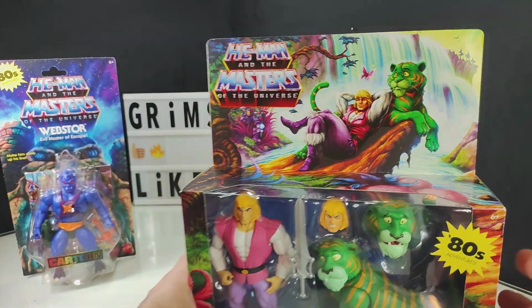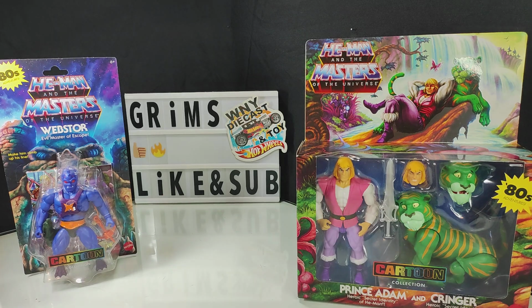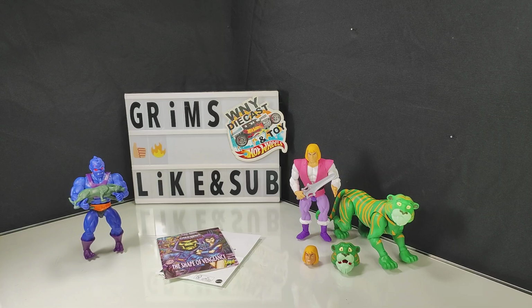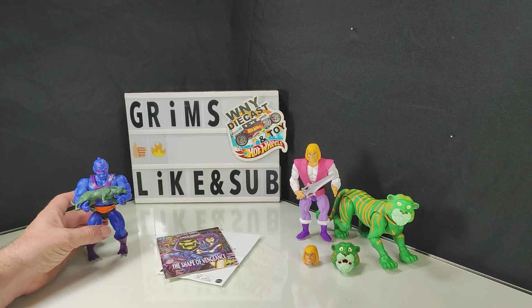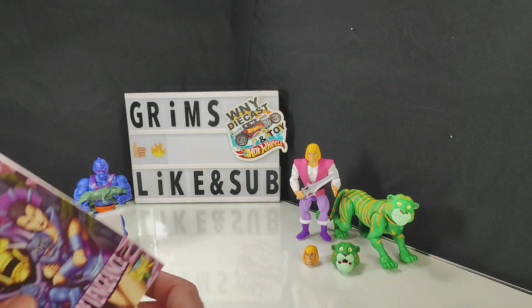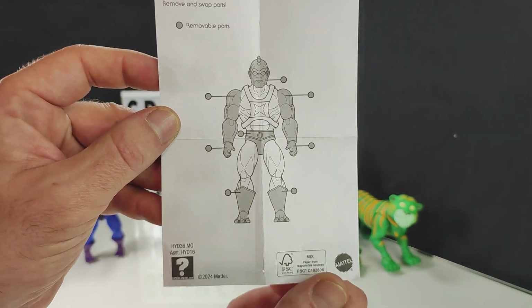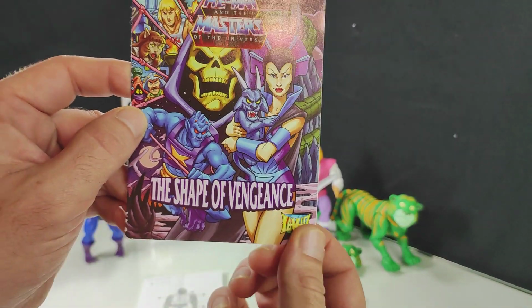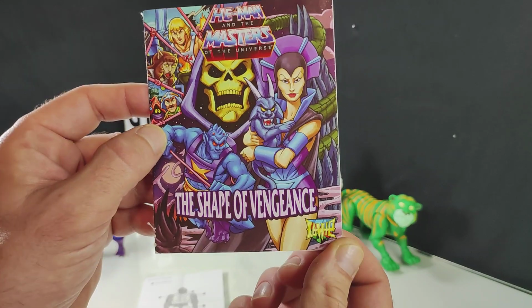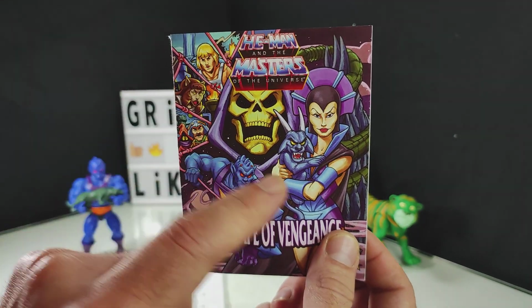But take a quick moment, get these guys out of the packages, we'll take a better look. And here we are, folks, completely unboxed. You know what? Let's take a look at the comic and instructions for Webstor first. We have our part removal instruction sheet as usual. And we have the comic issued with Webstor, The Shape of Vengeance. You can see the Grimalkin sitting there.